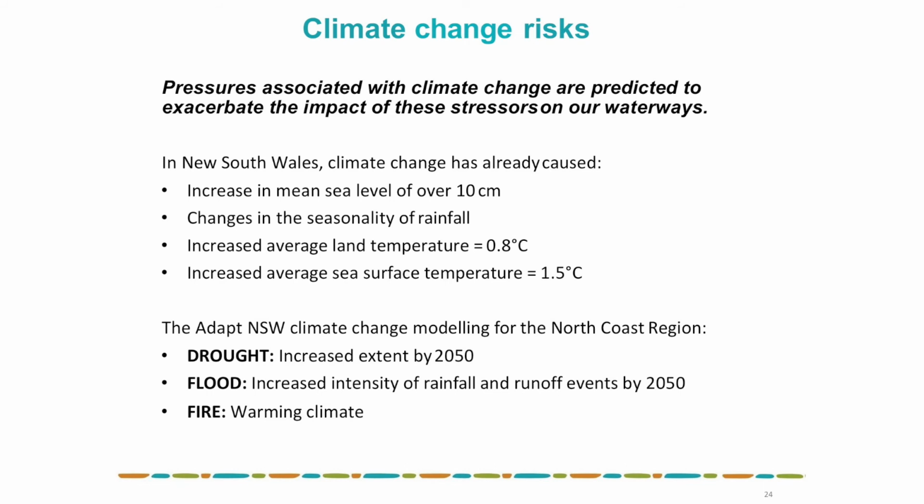So we're going to have longer periods of drought. We're going to have more of these increased intensity rainfall events like we had in February. And with the warming climate, we'll have more fire. So with the catchment planning that we're doing, we've had a chance to really see those sorts of impacts hitting us in the face, and what we need to try and manage for.